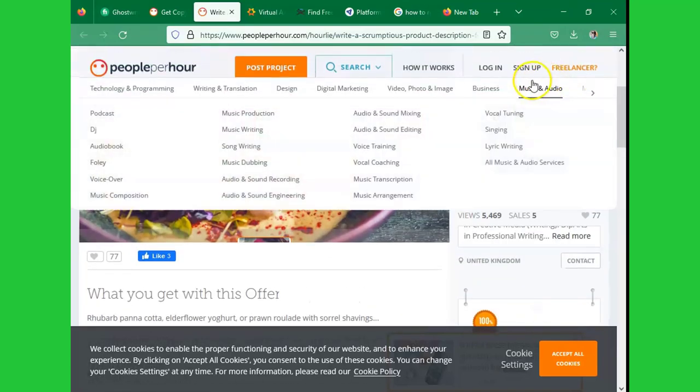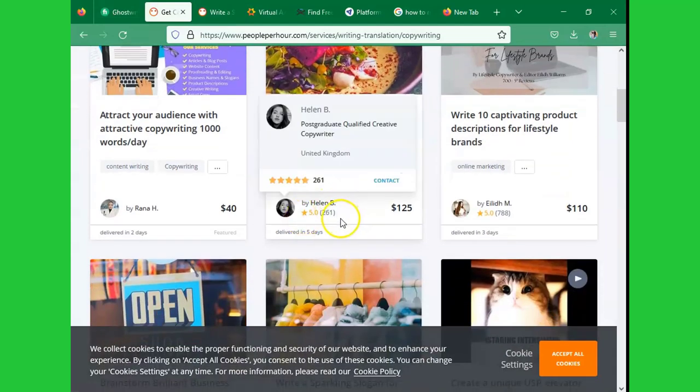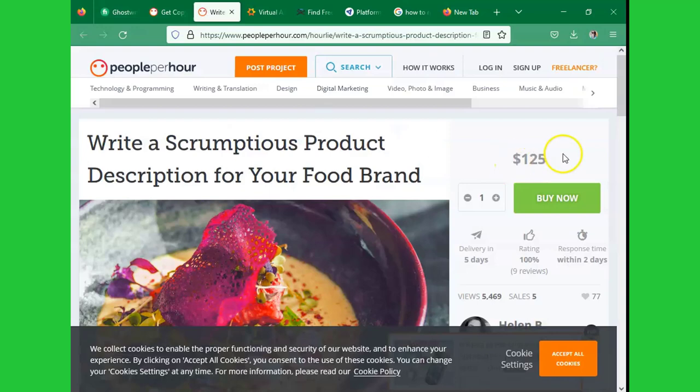But also bear in mind, if you are a starter, you can't just expect to give your services at 125. You need to come and see, for instance, this one has about 261 reviews. So you need to start somewhere. You can even start at $50 or $70, and it's something. And from there, you start building your career going up.